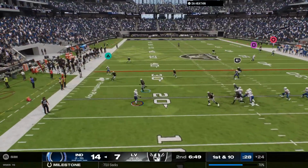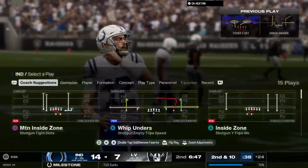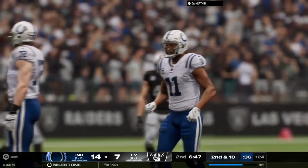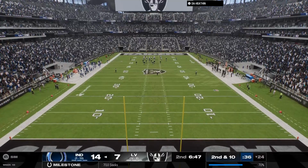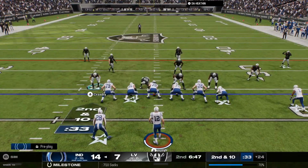Escapes the pocket. Not enough on this throw. It hits the turf instead of his man. Well, you certainly want those throws to be automatic. Every team, if you're going to be efficient, you've got to hit those passes in the short to intermediate zone to effectively move the ball in this league.